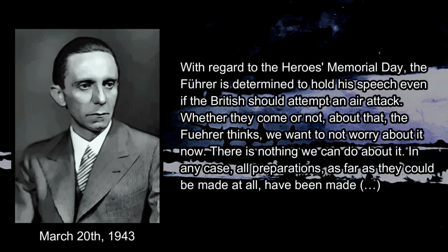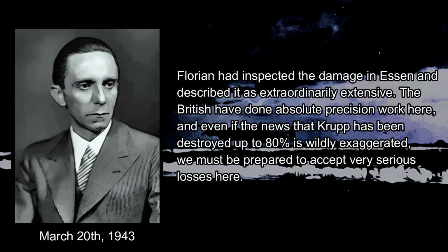With regard to the Heroes' Memorial Day, the Führer is determined to hold his speech even if the British should attempt an air attack. Whether they come or not, the Führer thinks we do not want to worry about it. There's nothing we can do about it. In any case, all preparations, as far as they could be made at all, have been made. Florian has inspected the damage in Essen and described it as extraordinarily extensive. The British have done absolute precision work here, and even if the news that Krupp has been destroyed up to 80% is wildly exaggerated, we must prepare to accept very serious losses here.